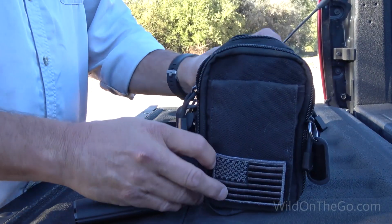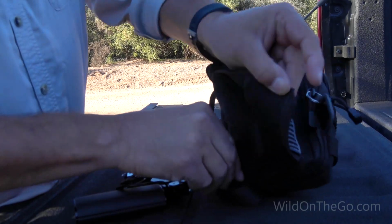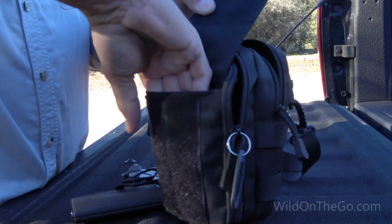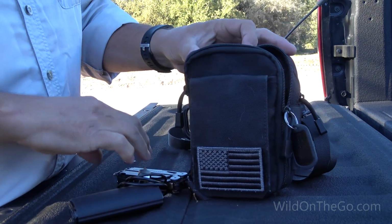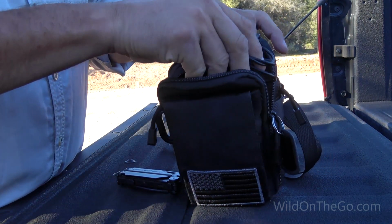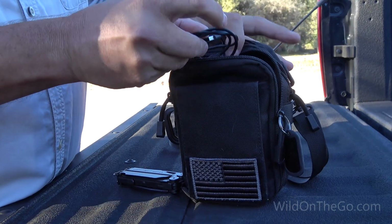But there's a lot of different compartments on this, and it holds quite a bit, and I can actually cinch this down some if I don't want it stuffed as much as this. But yeah, it's definitely been quite helpful. I've enjoyed it. You've used that a lot, and it's come in really handy.